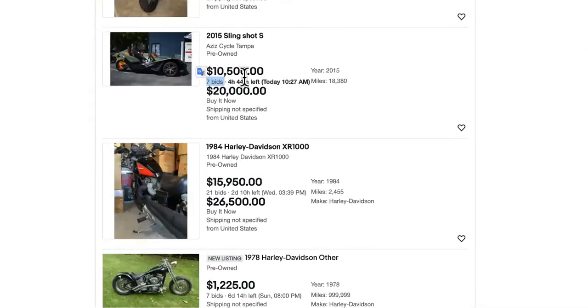But yeah, it got 7 bids on it. And look how high ticket this is. It is $10,500. If you think this is difficult, you need to keep watching, because I'm going to show you how to get traffic.